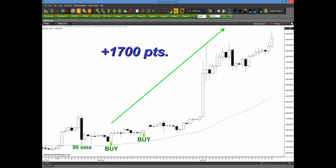And if you miss these setups down here, the beauty of strategy number 4 is that if the trend is strong enough, it will generate even more setups, the way it did right here in the middle of April. So you always have a chance to get back in if you missed the first couple of examples.